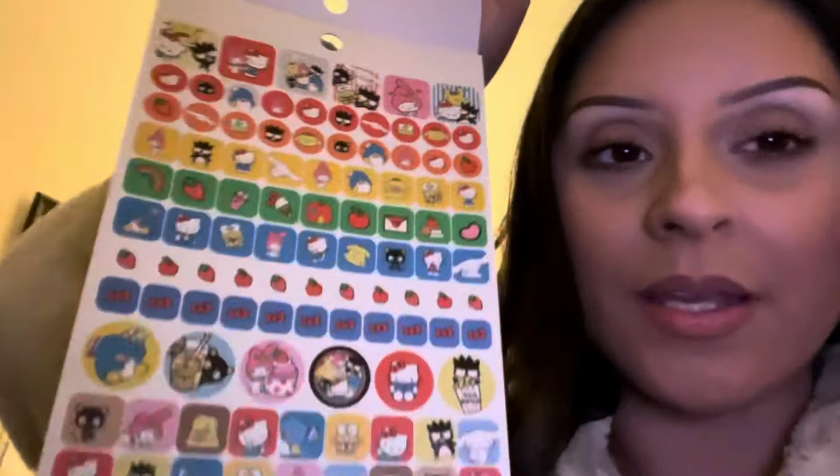I actually also, a while back, showed you guys these little gumball machines that are Maya's party favors, but I ended up getting some different stickers. Where are the stickers at? So I ended up buying some different stickers that I think would look a lot better. Do you remember, Maya? Oh, they're right here. This little sticker book. I think we're gonna replace it with these stickers because these stickers are so much cuter and they're also smaller.